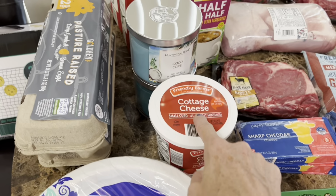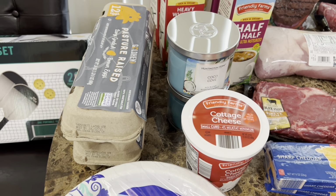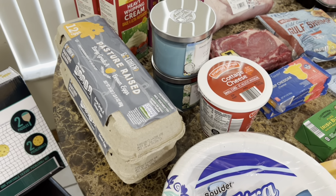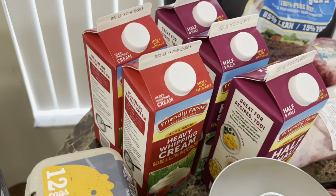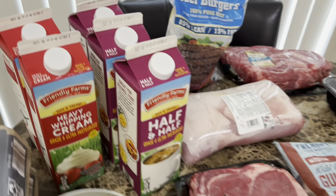I got some cottage cheese for a recipe. Got a couple of their pasture-raised eggs. I do get the really good quality eggs at Aldi's because they're pretty inexpensive, just a little over $4. Got a couple of their candles. I really love their candles. I got the Cocoa Cove and the Gardenia scented one. I got a couple of heavy whipping creams for recipes, and then of course our half and half.